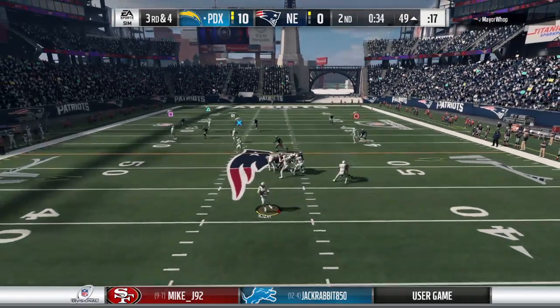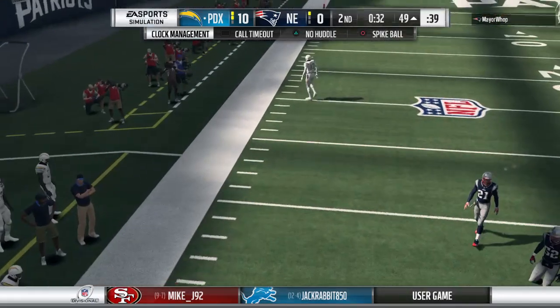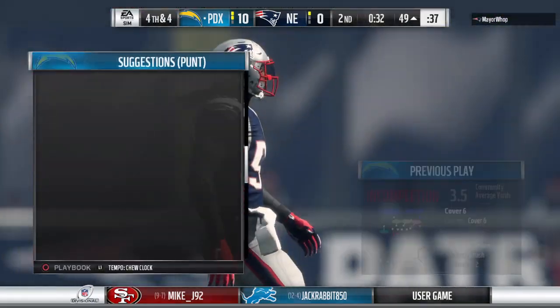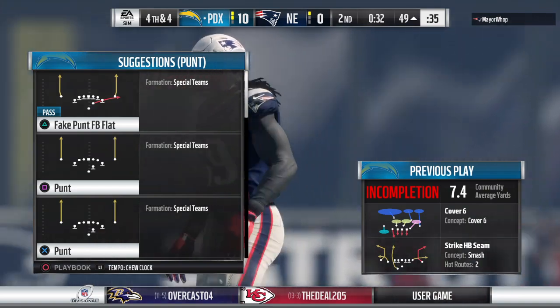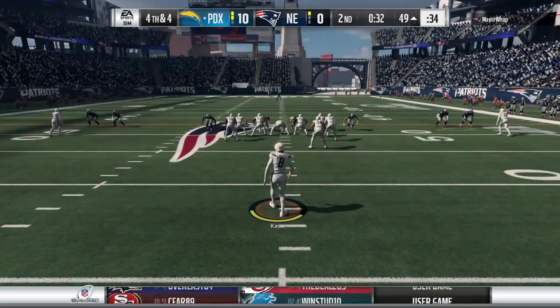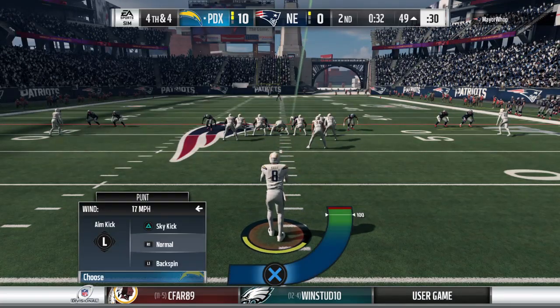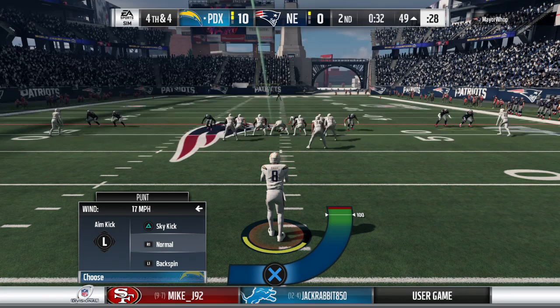Kaiser from the gun on 3rd. Hard throw, incomplete. I'm not sure we could spot any tendency here on this 3rd down. They could have run it or passed it. Either one was available. They chose to try and get it through the air, but they were unsuccessful. Here's Drew Kaiser now. He's been terrific so far.